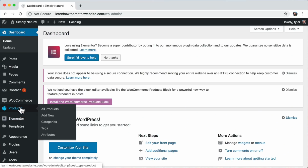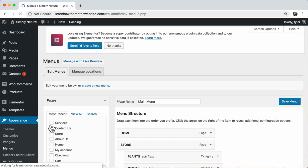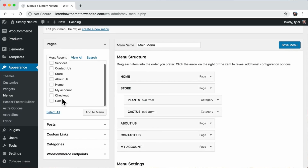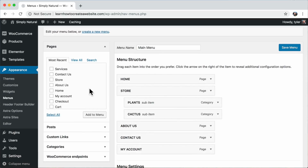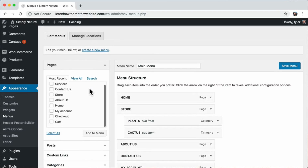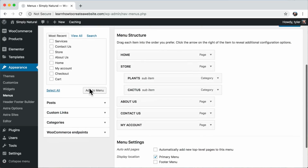Dashboard, appearance, and menus. All right, but I'm not seeing it right here. What's up with that? Right. So there's some settings on this page that kind of control what you can see. So it's just showing you posts, custom links, categories, and WooCommerce categories. Let me see. WooCommerce endpoints.